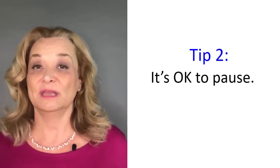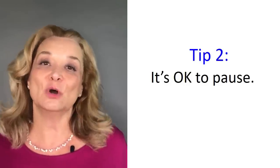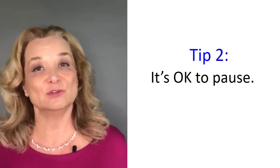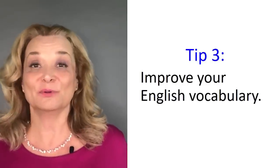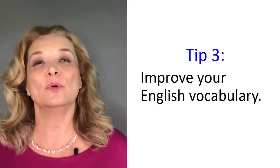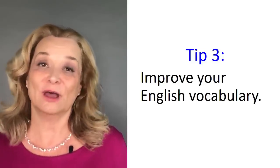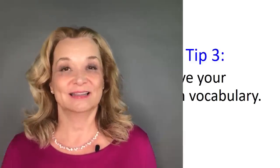Number 2, if you're not sure of what you're going to say, don't say anything. Don't be afraid of silence. It's okay to pause. And number 3, work on improving your vocabulary. The more words you know, the better you'll be able to express yourself without relying on filler words. In the beginning, it's difficult to break those habits, but the more you practice, the easier it will get.